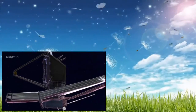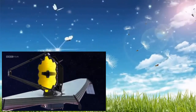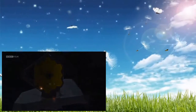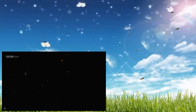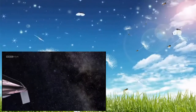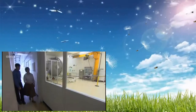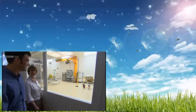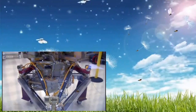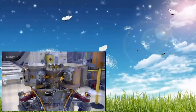The JWST has a mirror 6.5 meters in diameter and will look at longer wavelengths than Hubble. This allows it to see cooler objects, providing astronomers with views of the formation of galaxies, stars, and even planets. Professor Gillian Wright has been involved with designing MIRI and the JWST since the 1990s. It's taken a life's work to help construct the replacement for Hubble.